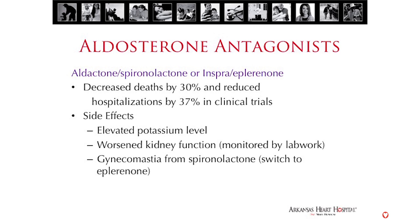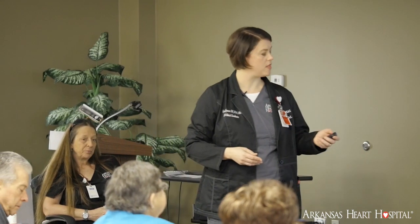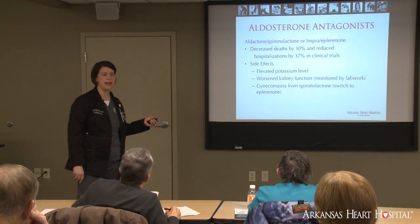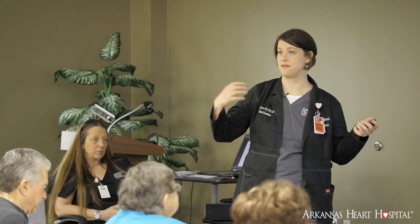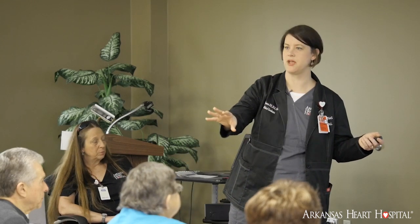Aldosterone antagonists are the third form of evidence-based meds that we want all heart failure patients to be on if they can handle it. The most common kind of aldosterone antagonist is Aldactone, or spironolactone. That's probably what's going to say on your bottle; spironolactone is the generic form. Spironolactone is kind of a mild diuretic, but really what it does is it blocks these bad neurohormones just like ACE inhibitors and beta blockers do. And it has really been shown to have a lot of good effects with heart failure patients. They did a trial, and you know, beta blockers and ACE inhibitors are generally the first two that everyone gets.